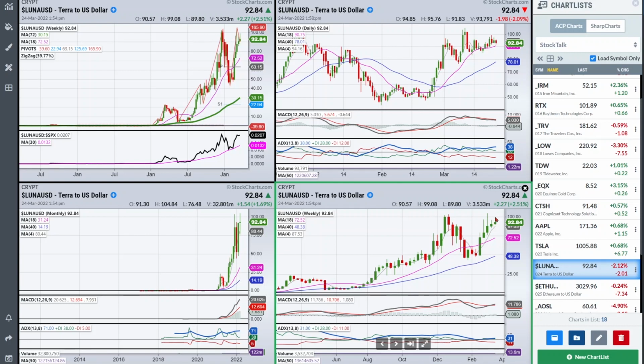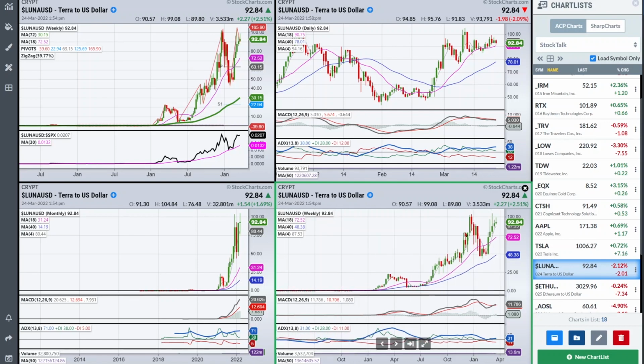We're 20 points above. If we break out, we're going to be pretty far from the 18 if we go from here. So I would prefer to see this fill out a little bit. If it does take out the 100 area and you want to trade it, then you have to trade it, okay? Look at it as a trading play.